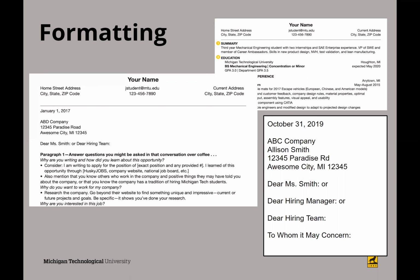To whom it may concern is a no. I would not use that. Unless it's a situation where there's no hiring team and there's no person's name, you could maybe use that, but it's a bit dated again.